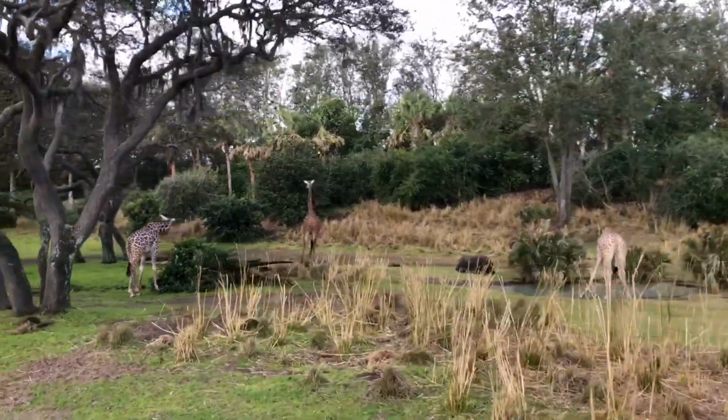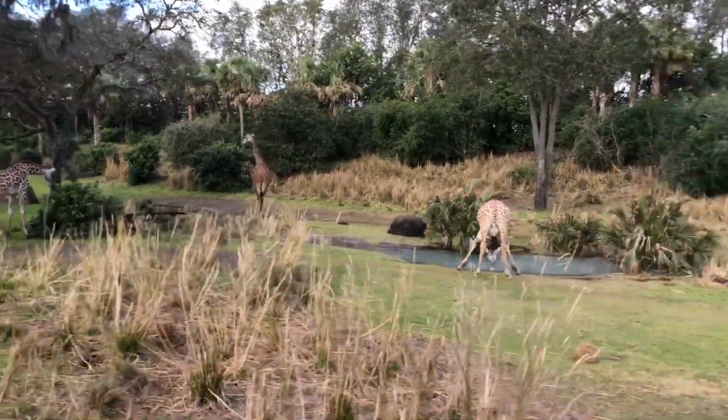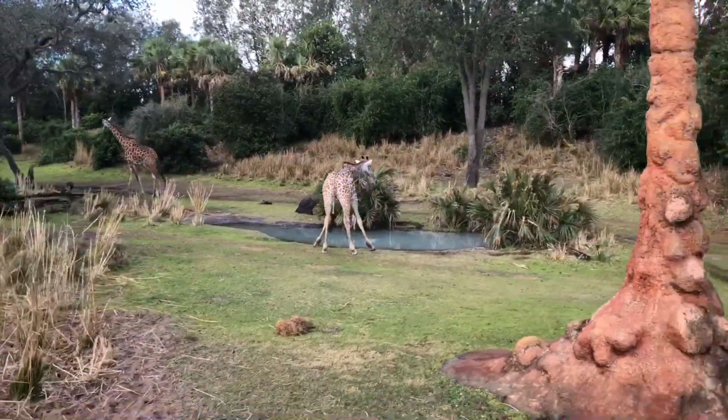And look at this giraffe just having a drink. Look how funny it is. Just like that Zootopia. It looks like that Zootopia.